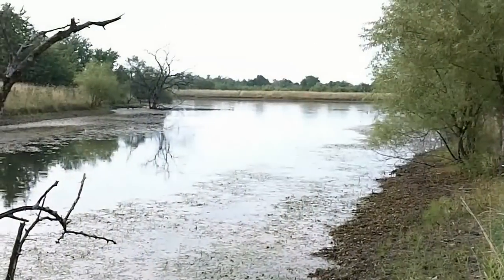Well, guys, we're testing out a new catfishing opportunity here today. Got a really, really nice farm pond here we're going to be hitting for some channel cats. I've been showing you around. Let me show you another peek here, looking at it from the south side, looking north toward the dam.